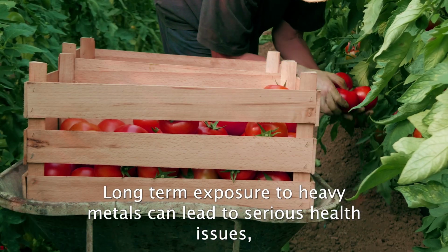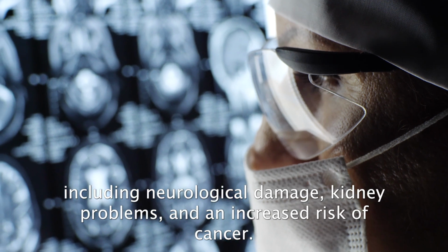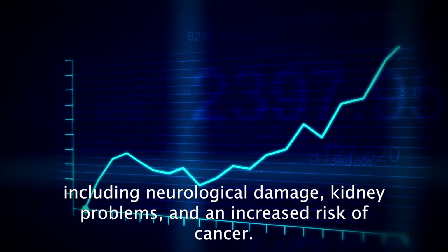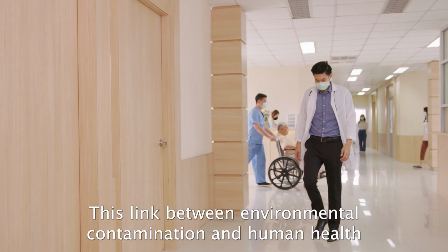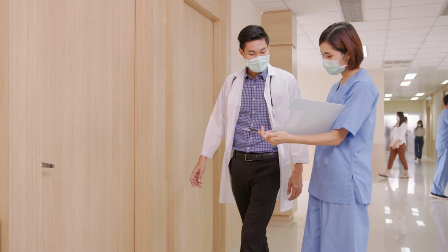Long-term exposure to heavy metals can lead to serious health issues, including neurological damage, kidney problems, and an increased risk of cancer. This link between environmental contamination and human health underscores the need for careful monitoring and remediation.